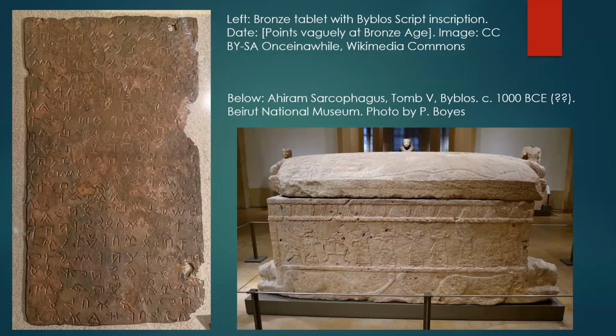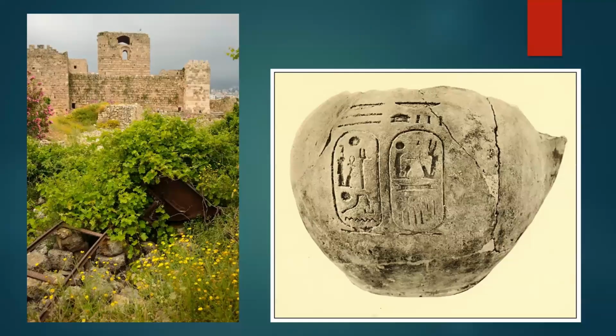So this is probably the most famous. This is the tomb of a man called Ahiram. It was dedicated by his son Itabal or Pelushabal, depending on which reading you take, who is the king of Byblos. And this was the only alphabetic inscription that was found in anything approaching an archaeological context. This was found in one of the royal tombs. The trouble is that the tomb had been looted in antiquity.